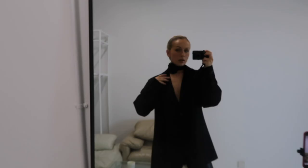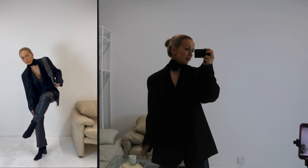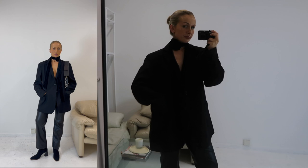Same look, but just with an oversized boxy blazer. Maybe if you're going to a cold festive party. I don't know. It's a little bit funeral, isn't it? But chic funeral? I don't know. Oh my god, focus. Okay, next outfit.